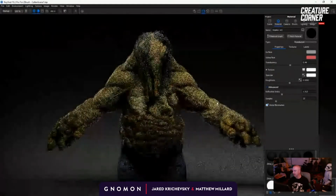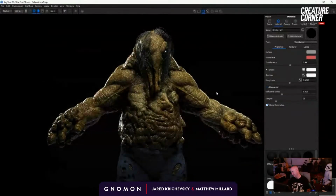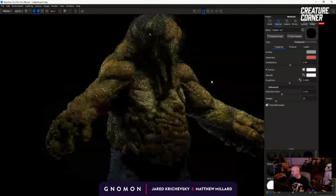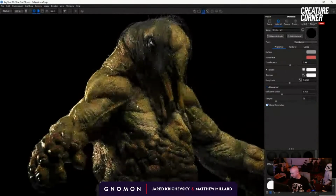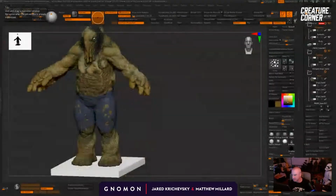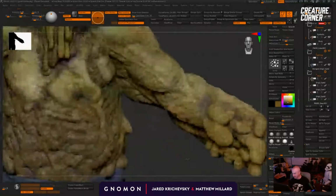Big stinky monster. Having a good time making stinky monsters. We don't need Matt Millard, do we? Ha! I'm kidding, Matt. We miss you.